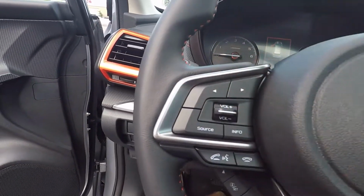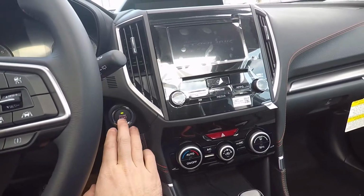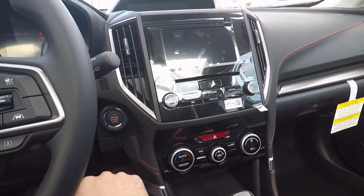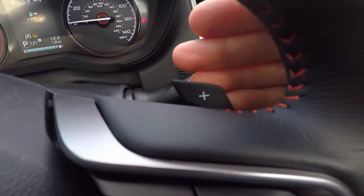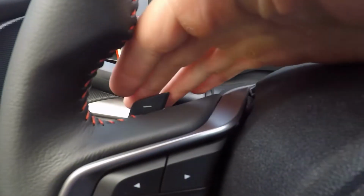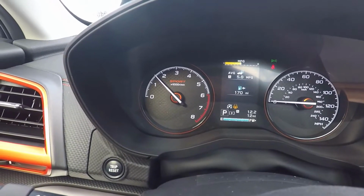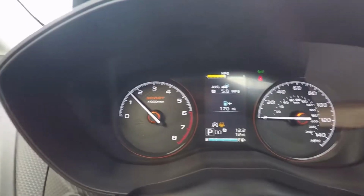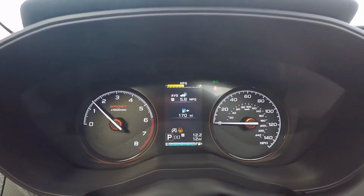So you have your volume controls, Bluetooth, cruise controls right over there. To start up the vehicle, put your foot on the brake, push the push start button, and it'll start right up. And then just like the Impreza, you have those little paddle shifters on the back of the steering wheel there. Your traditional gauges with the tachometer and speedometer, except you can see it says Sport right over there, and then you can get your MPG and everything there.